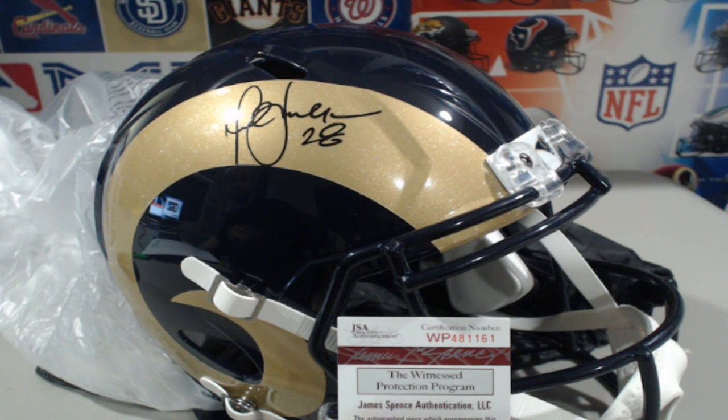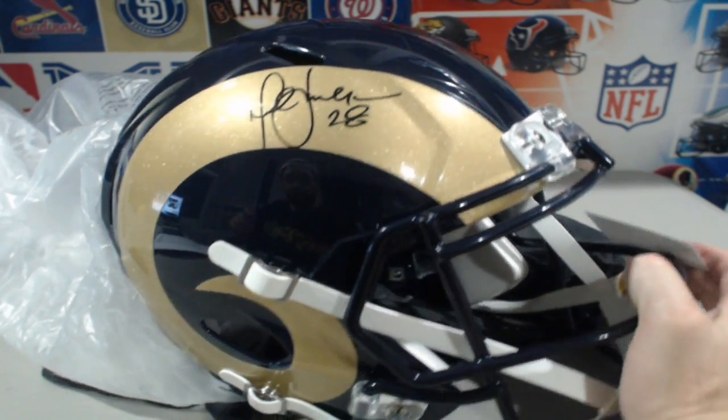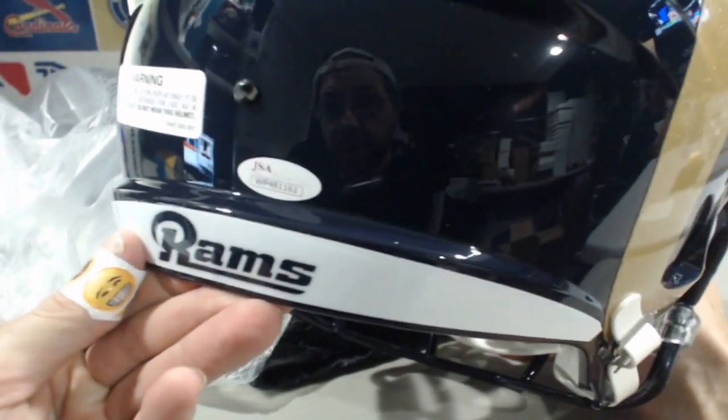Holy ram, hit, Jeffrey Karma. Boom, dude. You hit the Gerber in the 5 earlier. Now you got a Faulk full size? Holy hits, man. Let's just stare at that for a minute. What a beautiful piece. Rarely catch Faulk on a full size, but there he is. Definitely custom helmet. That's why it feels so light. WP481161 is a replica, but awesome replica at that.